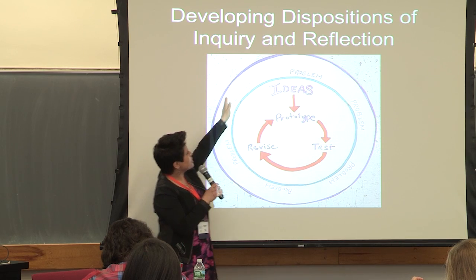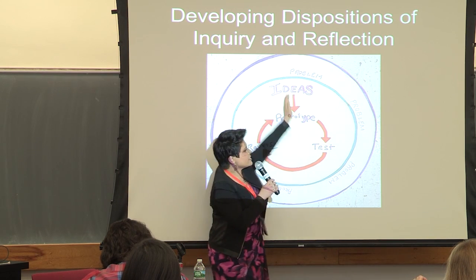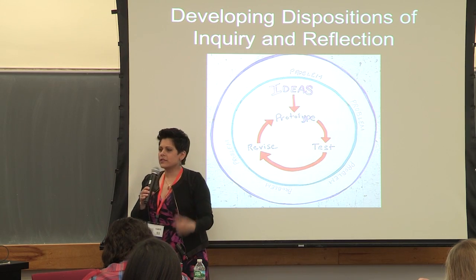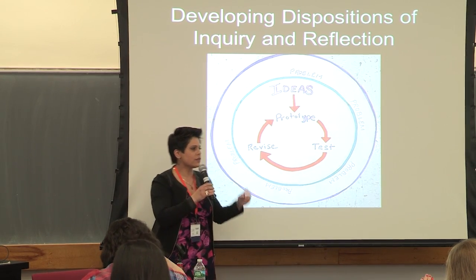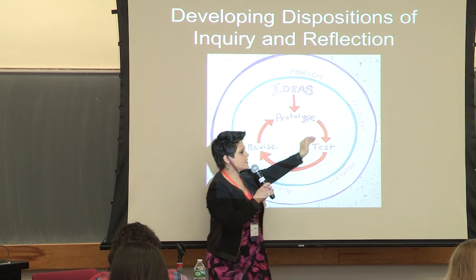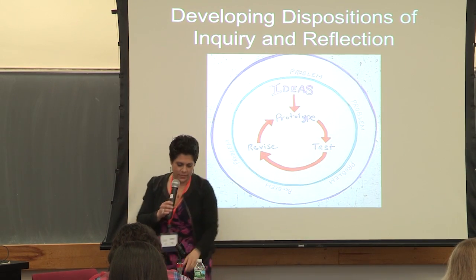And what I really appreciated is she said to them, every step of the way, you go back to the problem. What is the problem you're trying to solve? So through every lesson in her unit, she not only had them talk about the prototype, but it was in relation to the problem. They tested it out in relation to the problem, et cetera, et cetera.